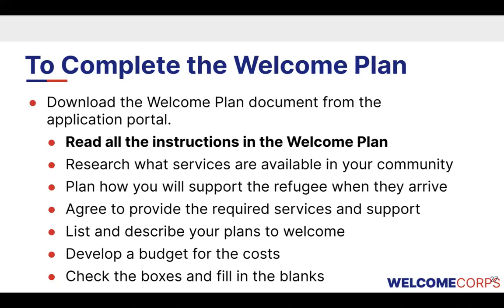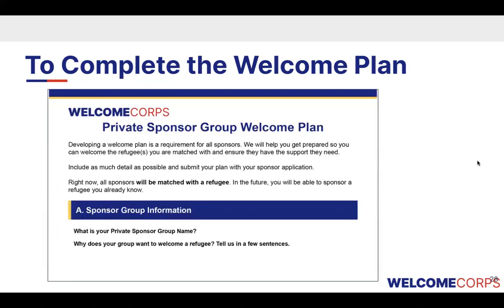You're going to plan how you can support the refugee when they arrive to the United States. In the welcome plan, you're also going to agree to provide the required services and support. You're going to list and describe your plans to welcome. You're going to develop a budget for the cost. And as you do this, you're going to check the boxes and fill in the blanks in the welcome plan until you have a plan and you know what you're going to do when the refugee arrives.